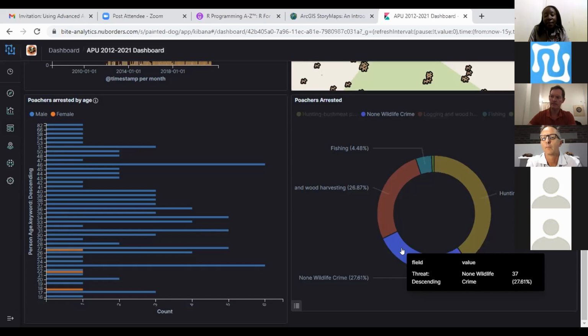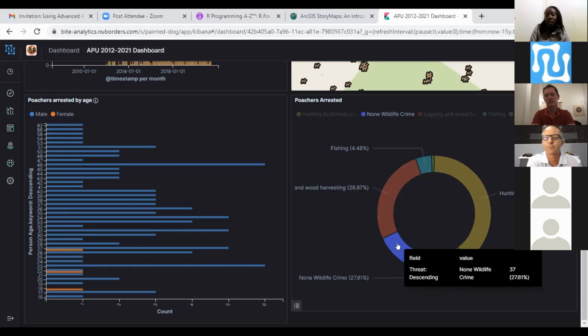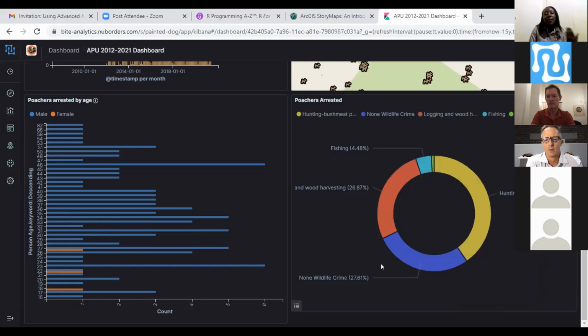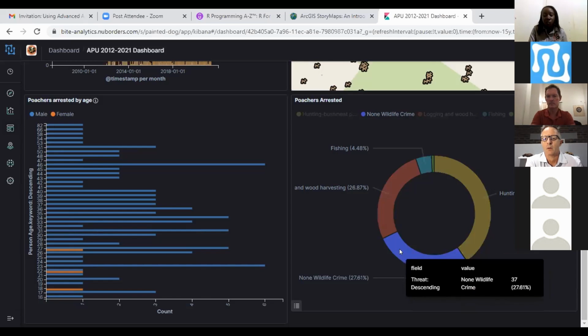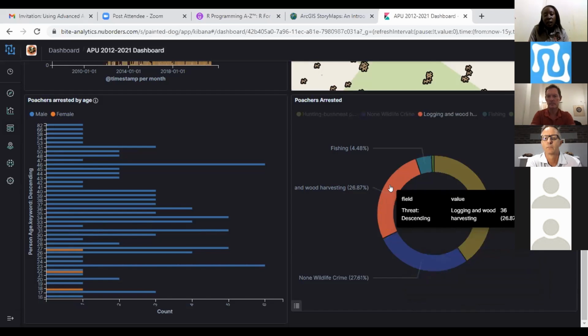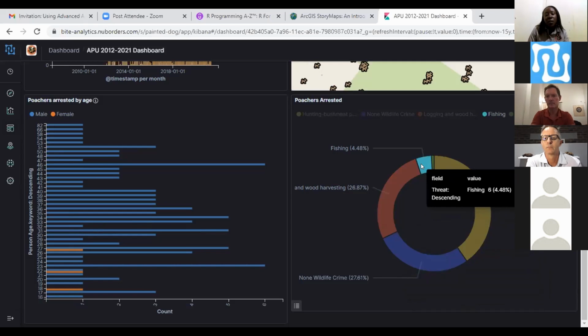And from my understanding, these poachers would have been arrested after a tip-off to the anti-poaching unit team, and then they might be found in possession of something else which is not related to wildlife crime, but the tip-off would have been given to the anti-poaching unit team. And then we have 26% who poach wood. They harvest the wood for firewood and making sculptures. And then we have about 4% who are arrested for fishing around the Wanga National Park.